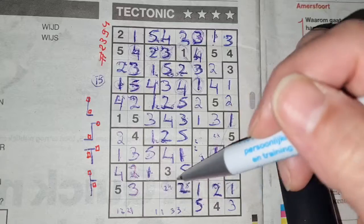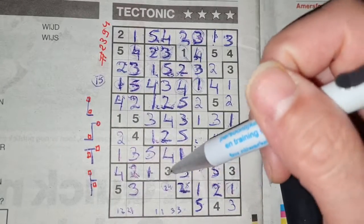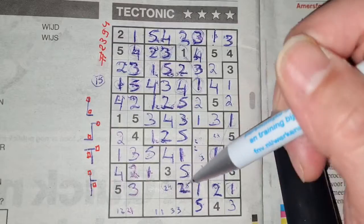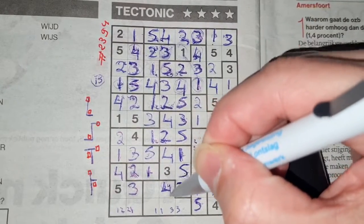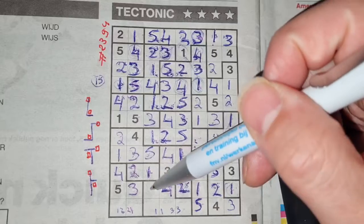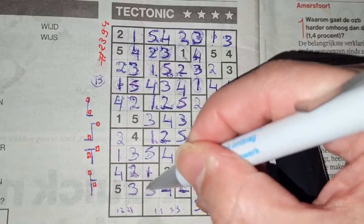Alright, let me continue with this part. 2, 3, 5, we have a 2 now. I have marked those two boxes. I've marked this box with 2 or 4. Now we have a 2 there, so this should be a 4. Okay. This box should be a 5, because it cannot be a 1, cannot be a 2, cannot be a 3, cannot be a 4. Yeah, definitely a 5.